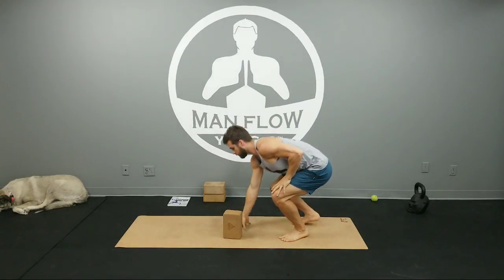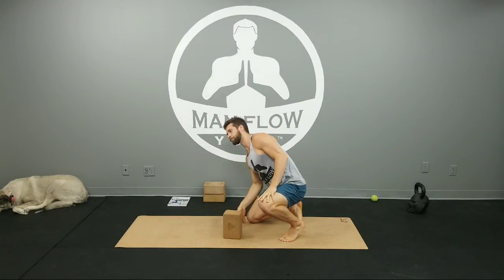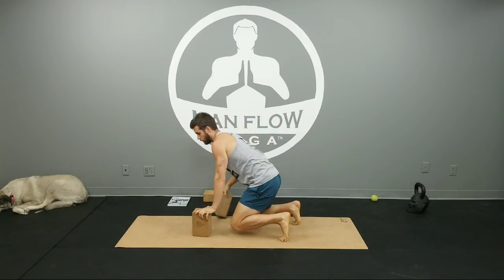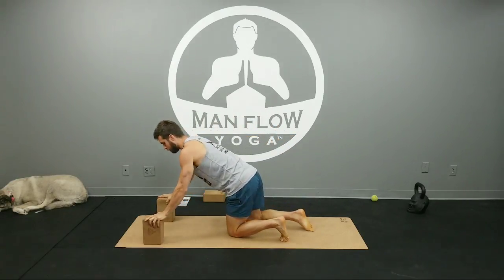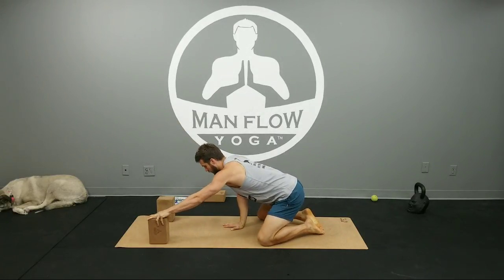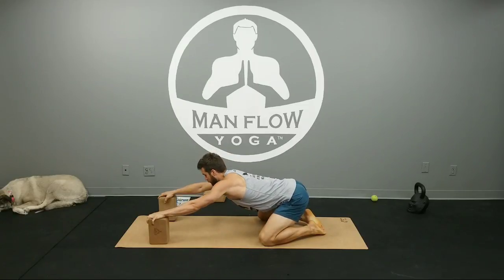So next variation of child's pose, we're going to do a puppy pose. It's called puppy pose because it's somewhere between a child's pose and a down dog, right? So it's a child dog, puppy, get it? All right, it's one pose name that actually makes sense. So we're going to do child's pose again. This time you're going to have your hands on top of the blocks.